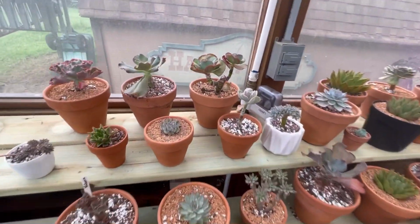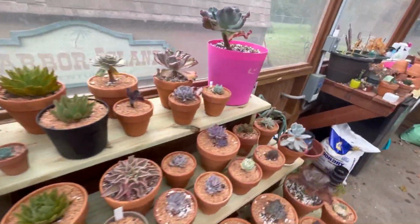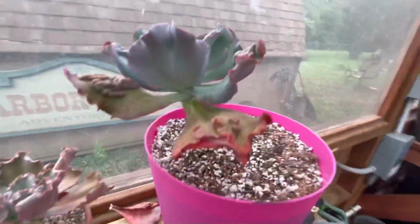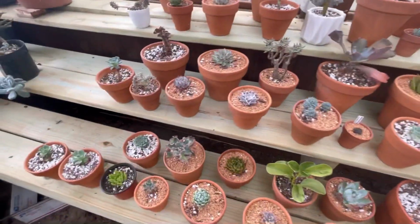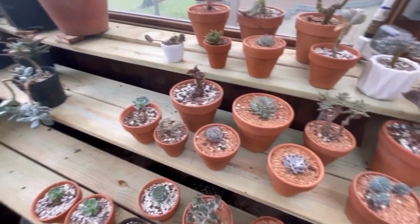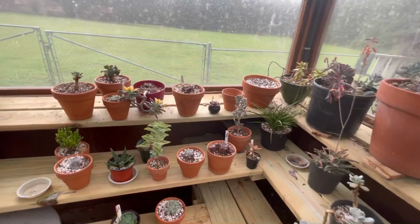there's an old Etna that I beheaded a long time ago, and then this is the Etna that I beheaded, but it's about time to behead that thing again because look at that. So I need to do it before it gets cold. Everything else over here I almost don't even really want to show you, but I'm going to just because we're in here. So these are just some sad stragglers.